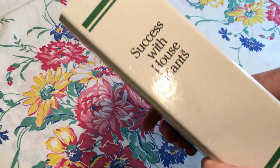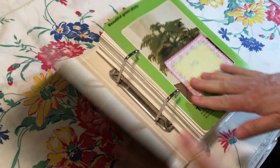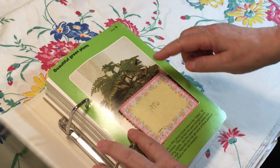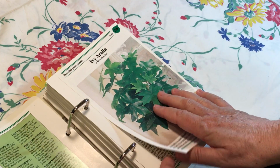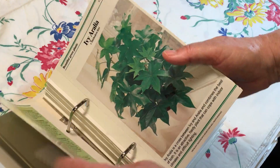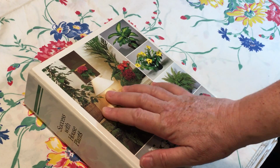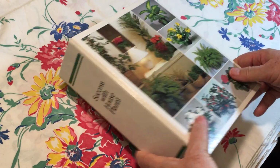Then I found this. This is a 2-ring binder book. And these are the Success with Houseplants. These were, you know, mail order sort of thing. 1986 was the year. But these are the ones that are so popular right now that flip out. Okay. So this one, this is volume 2. Once again, I kept volume 1 to make a journal out of myself. And it's got a lot of pages in it too, so I may sell those separately once I get the journal made. But yeah, Success with Houseplants.